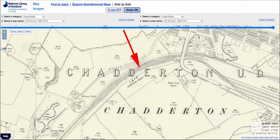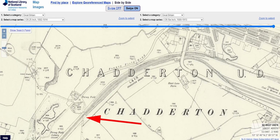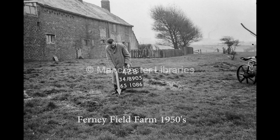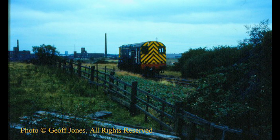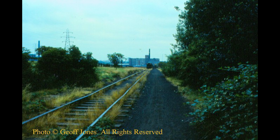Now we approach the end of the run-round point. The track reduces to 2 lines, and in later years just 1, as it crosses the access road to Ferneyfield Farm. Thank you to Jeff Jones, whose photos have been invaluable in this project. And now over the crossing and onward.